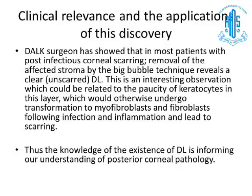There is a surgeon who has also studied and shown there is a lack of keratocytes in the Duas layer, which was also seen in cases of post-infectious scarring or post-trauma, where after removing the anterior stroma, the Duas layer was not involved. So in these cases also, we can perform a type 1 big bubble and achieve good outcomes after DALK surgery.